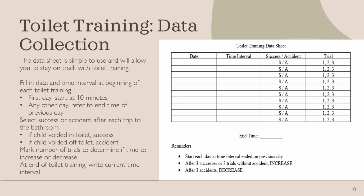Just mark off if the toilet trip was a success or an accident. Understand that your child can have both a success and an accident. That's okay. Your child can start by having an accident in the kitchen and then finish in the bathroom by having a success in the toilet. That's okay. Just make sure you're marking down, was it a success, was it an accident, or was it both?